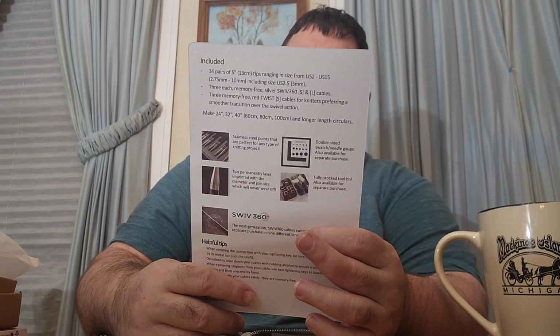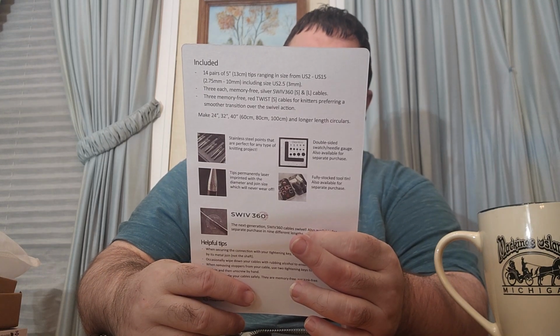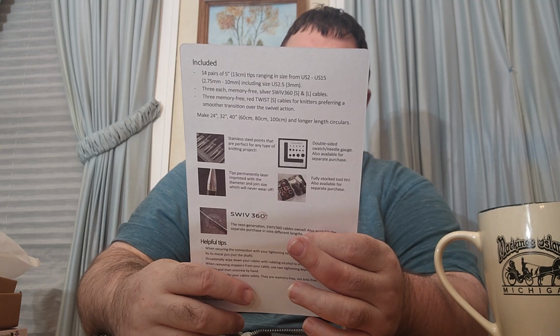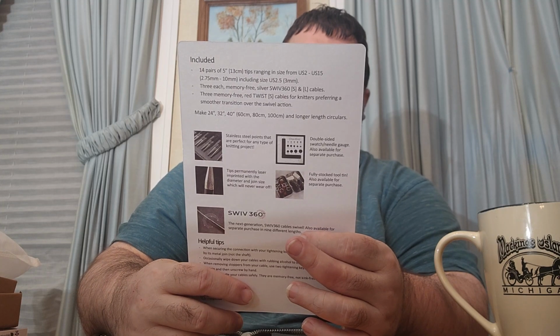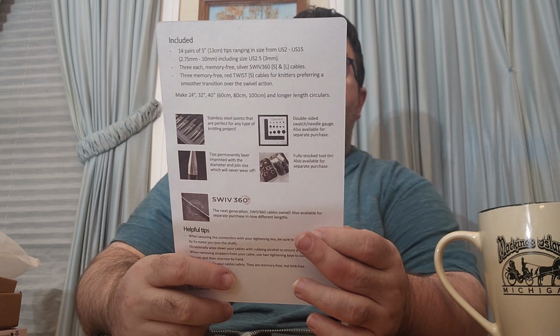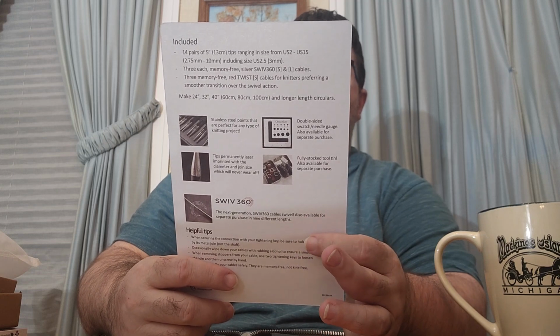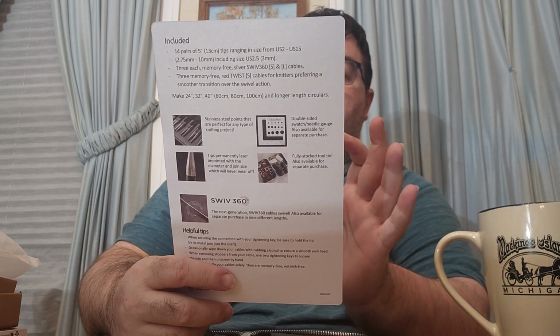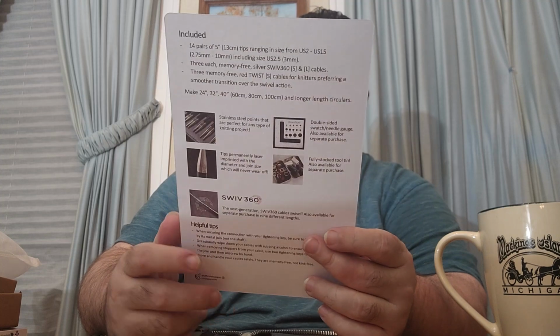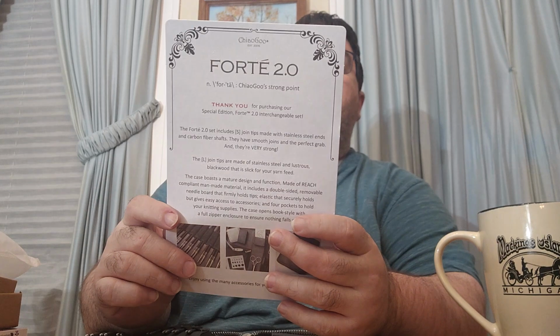It includes a double-sided removable needle board that firmly holds tips, elastic that securely holds but gives easy access to accessories, and 4 pockets to hold your knitting supplies. The case opens book style with a full zipper enclosure to ensure nothing falls out. Enjoy using the many accessories for your knitting pleasure. And it has 14 pairs of 5-inch tips.